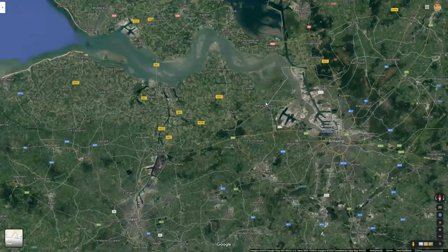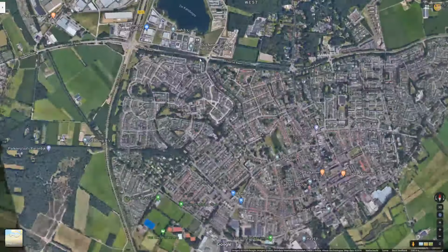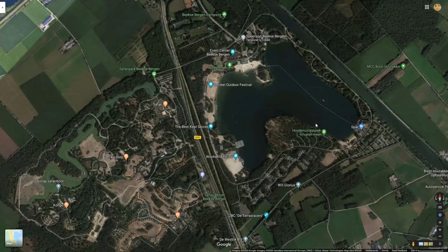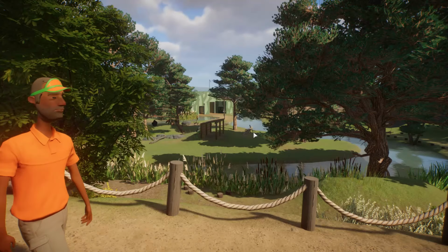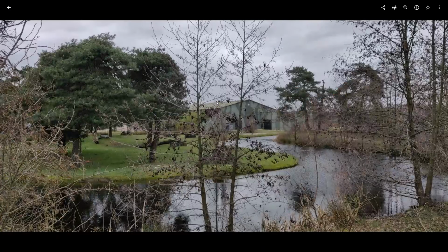And now I should be able to find this in a matter of seconds. There we go. Oh no, wrong lake. I always felt like this is the thing that they dug out to get the sand, but from what I read, this thing was only dug out in 1997 when the zoo was already there, and they dug this out to get the boat safari going. But I could be mistaken. So let's close that off again. Yeah, let's move further along.